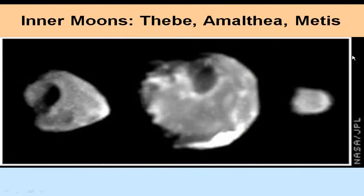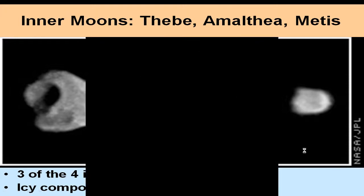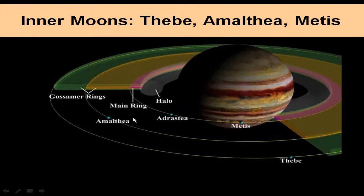Here are three of the other types of moons around Jupiter: Thebe, Amalthea, and Metis. Three of the innermost Jupiter moons are actually within Jupiter's ring system, all of icy compositions. We did the Amalthea comparison before, and it's much smaller than any of the Galilean moons. And here's where they might be located in relation to Jupiter, within Jupiter's very faint but present ring system, going around Jupiter's equator.